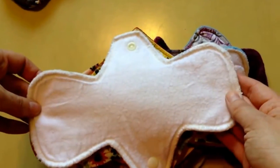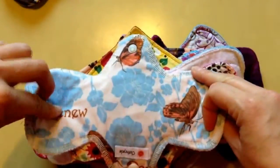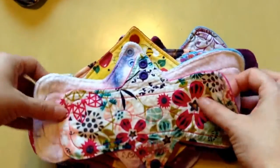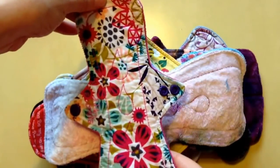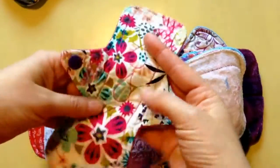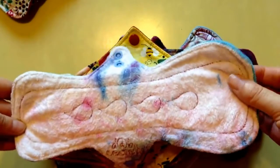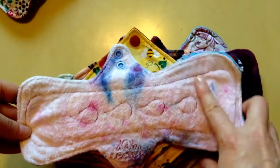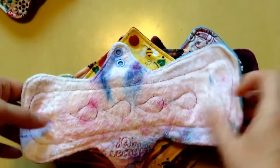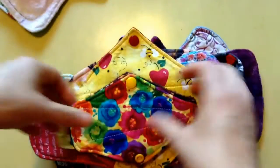This is a Cloth Cycle, bamboo flannel, cotton back. This is considered a light. Dinky dot spots, 8 inch, sorry. This is a light cotton top, fleece back. 10 inch, bamboo OBV and fleece back. This is a moderate or a heavy.